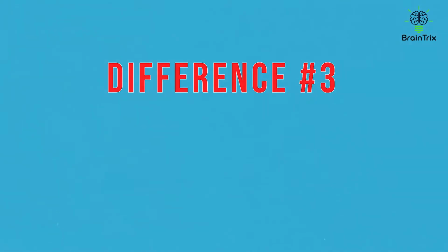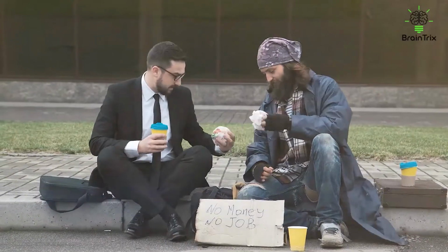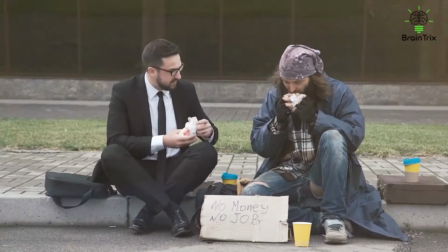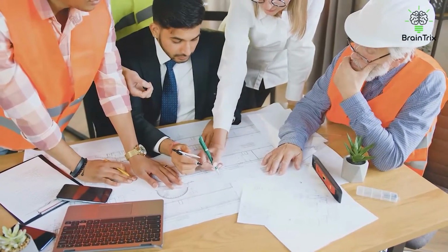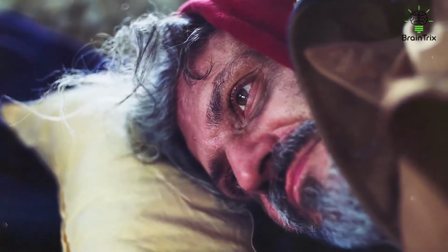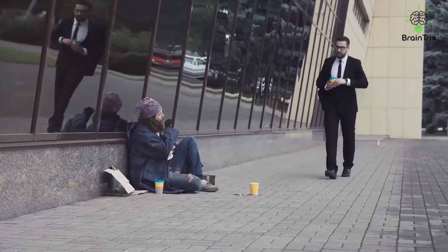Difference number 3. INTPs are impulsive, but INFJs are very cautious. When we're comparing INTPs and INFJs, we can't forget about the way these 2 deal with their future plans. You know how there are some people who have a super detailed 5-year plan ready, and then there are others who don't even know what they'll have for dinner tonight. That's basically the story of INFJs versus INTPs.